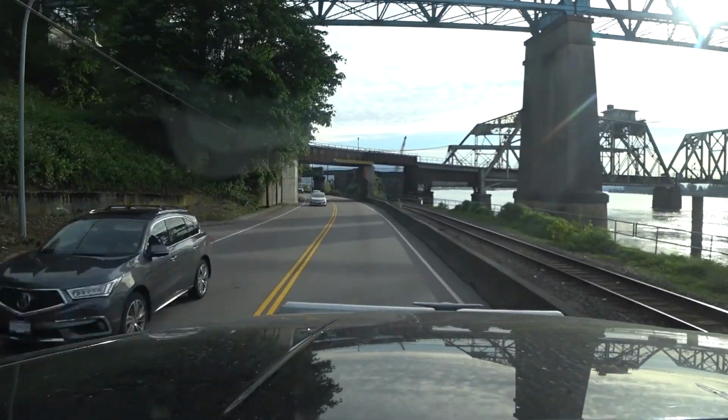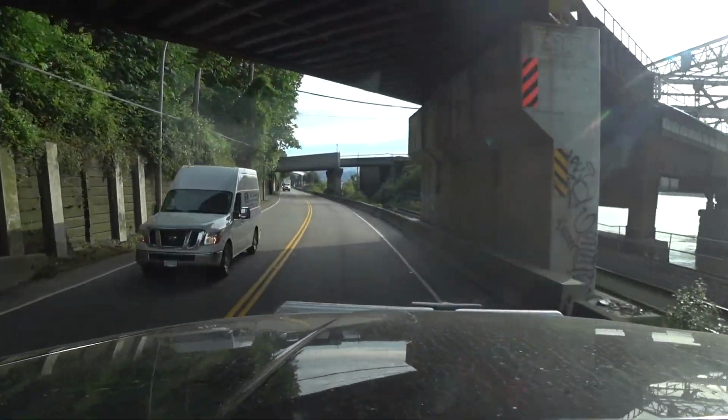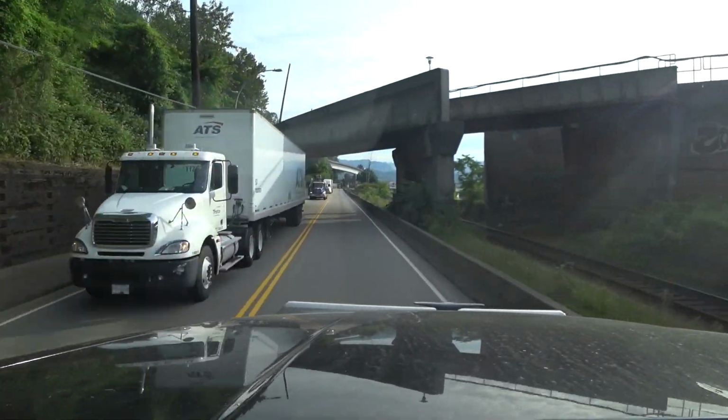I've got a traffic jam behind me. Sorry people, I'm driving the speed limit. Not really sorry.